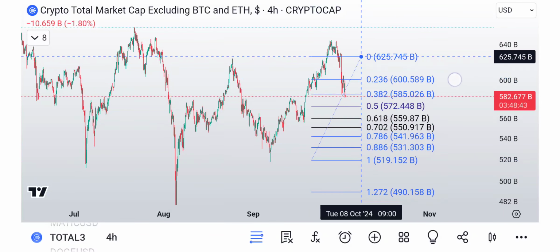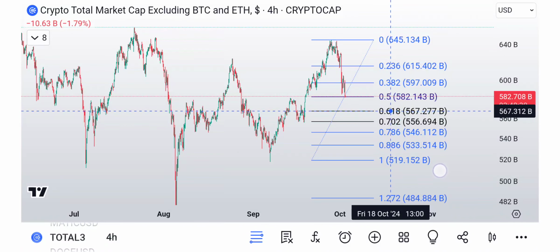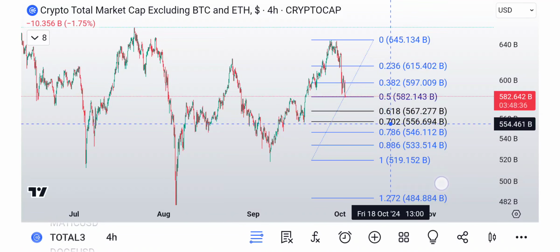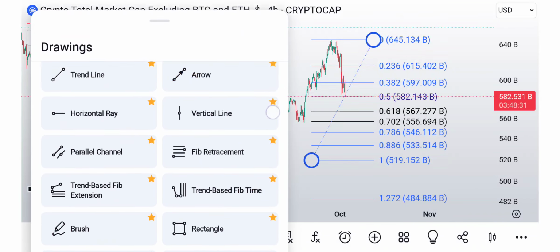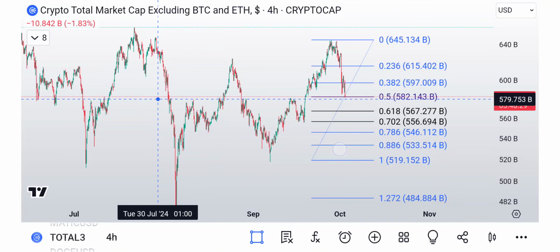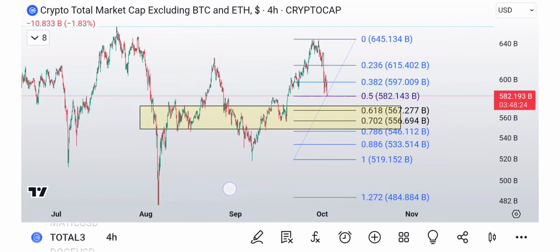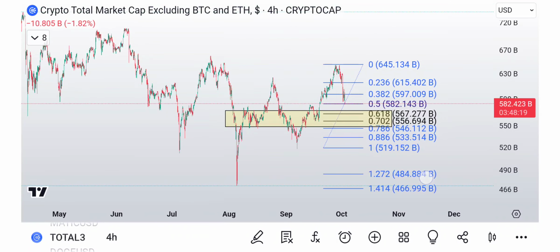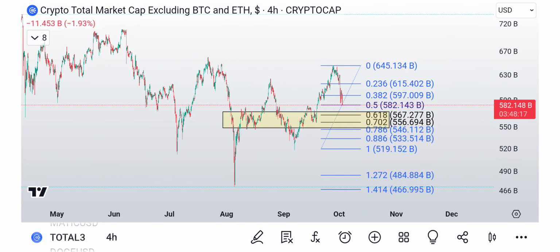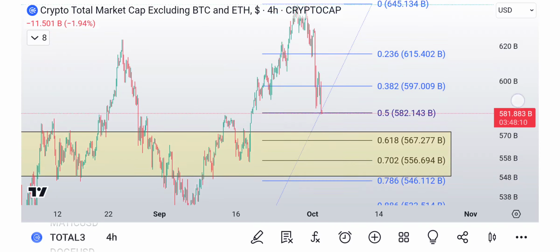So total 3 right now is about at that 50% area. So we could still go even lower down to the 618 and the 702. So there's still a lot of space in here for more downside. So anywhere in this zone, right in here, would be an area to look at for a reversal or even a bounce. So definitely got some work to do.